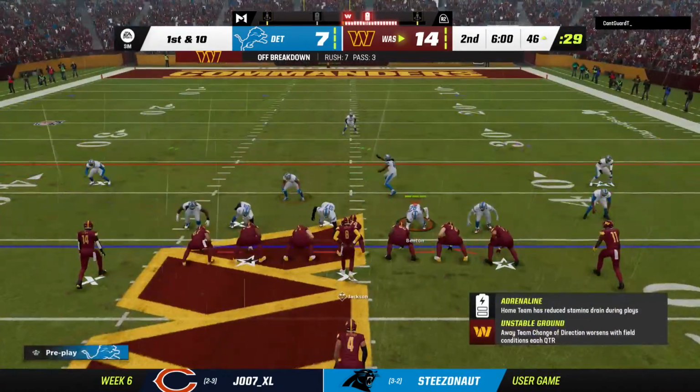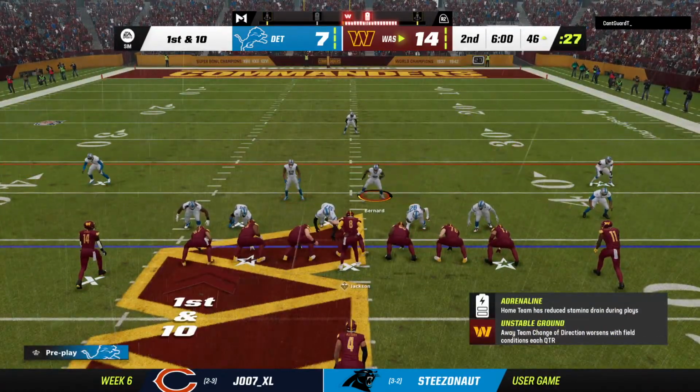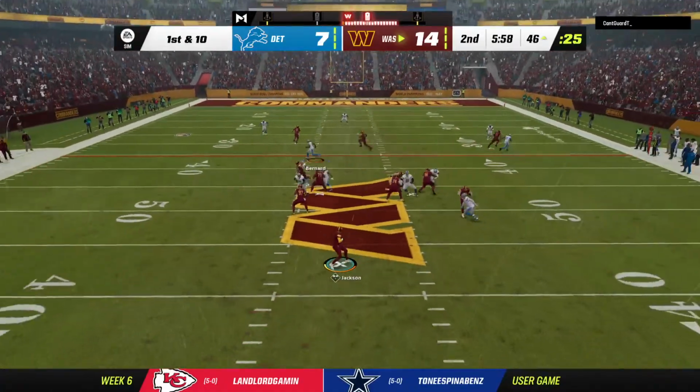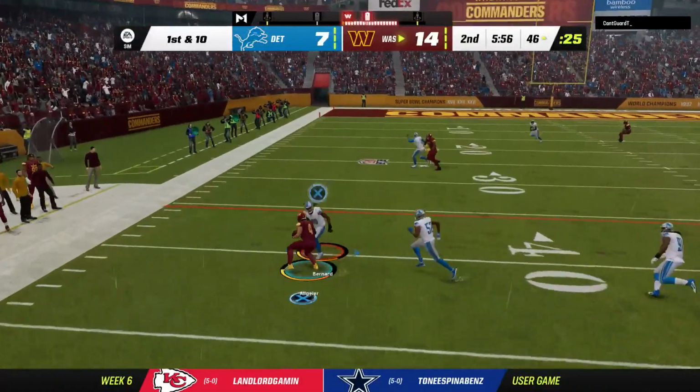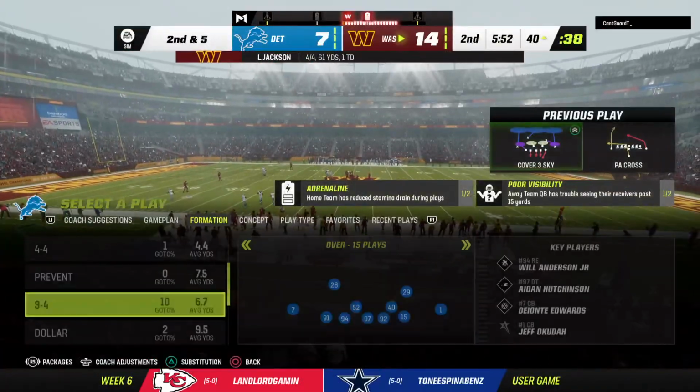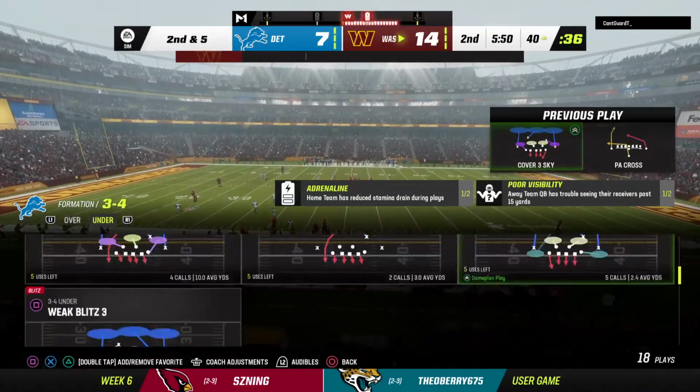So the ball moves into Lion territory now. Here's 1st and 10 at the 46. Off the play fake. Here's Jackson. Dumps this one off to Algier. And he's going to be taken down right at the 40-yard line.